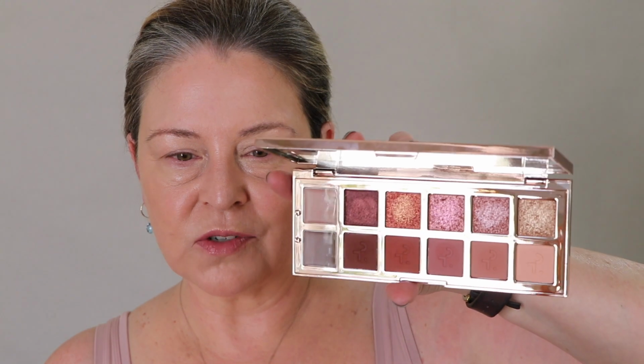I returned the first one because I think it's egregiously overpriced at $68. I think the packaging is really cheap, and the mirror feels like it's a plastic mirror, not a glass mirror. I'm just saying. I think I did a comparison ounce for ounce, and I found Natasha Denona's middies are $3 less, have more product, and offer you more variety of what you can get done with these, where his is basically one color story.